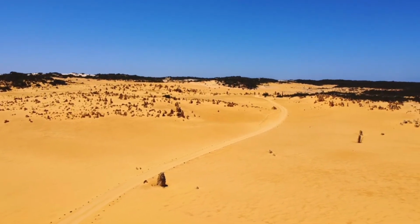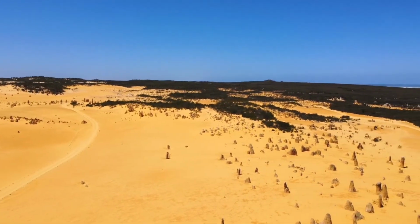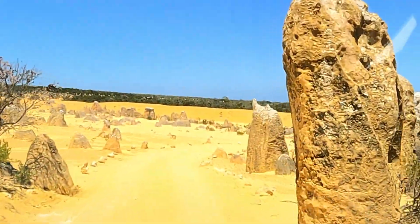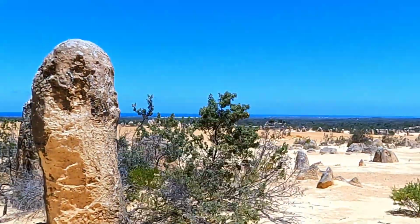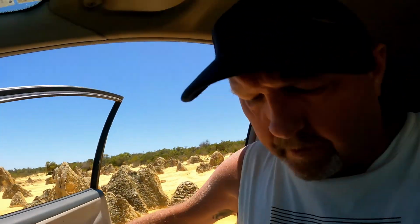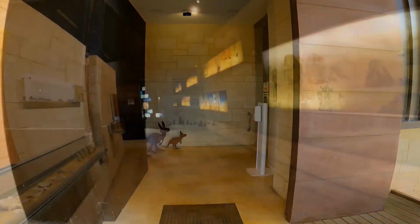You pretty much always go and visit that on the way through. It's sort of like the Devil's Marbles. You go in and have a look as you're going past. You don't generally leave that area. It's been a good drive through the Pinnacles. Might go to the information centre and have a look. Yeah, it's always nice having a drive around the Pinnacles.